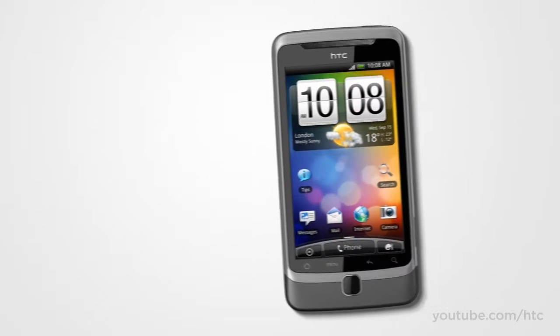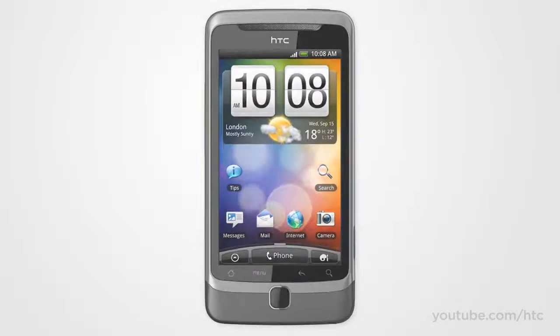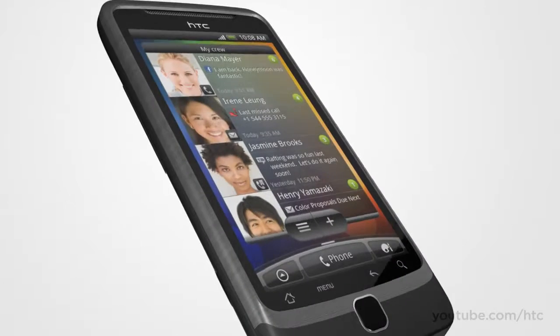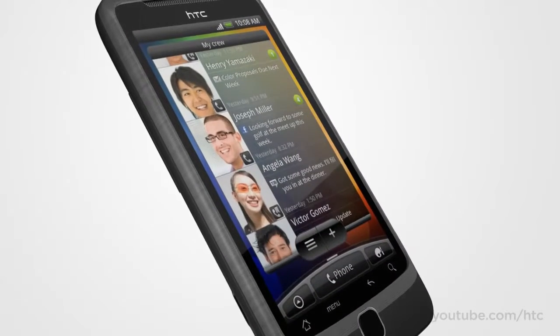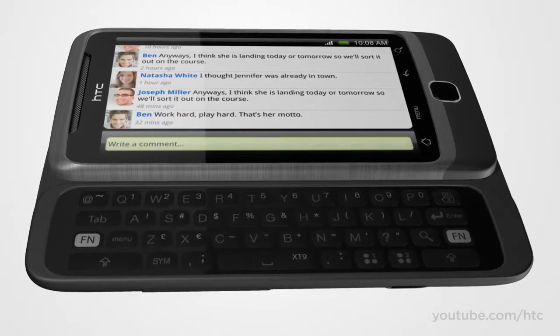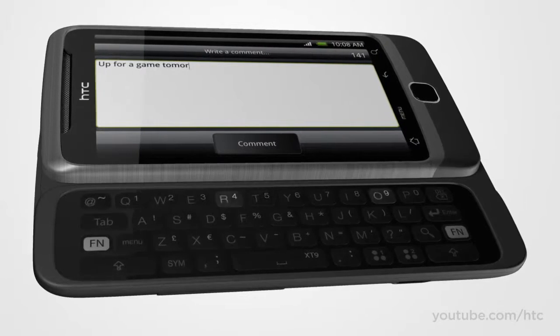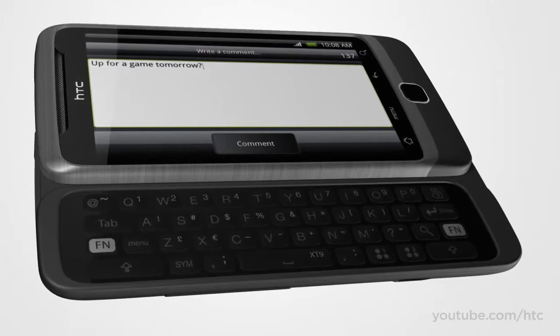Before we dive deep into all the innovations packed into our new HTC Desire Z, let's take a quick look at its stylish design. The HTC Desire Z is crafted with aluminum for a little more style and a little more strength. The keyboard elevates and locks into place while still keeping a slim profile. The keys are nicely spaced and raised for fast, comfortable typing.